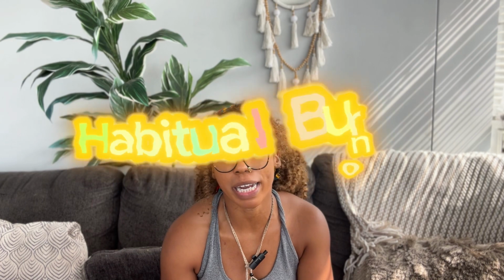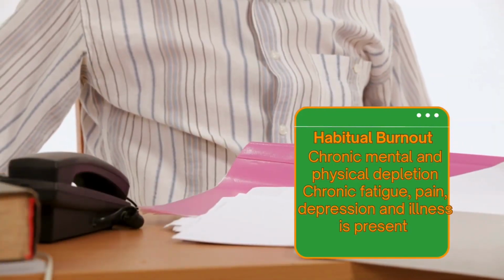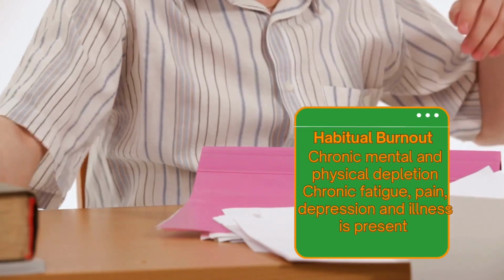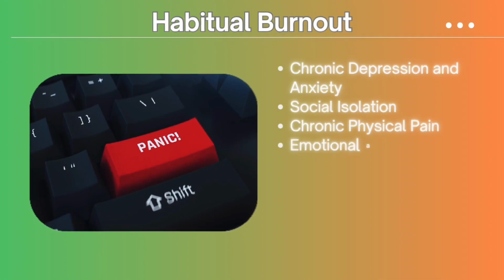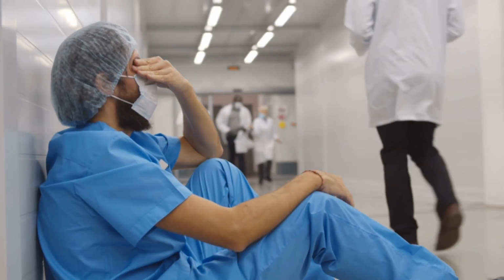And the fifth and final level of burnout is habitual burnout. At this level, chronic exhaustion is a part of your life. You frequently experience physical, behavioral, mental, and emotional symptoms that can become life-threatening if continued. Once again, that can include cardiovascular issues, which we know can lead to heart attacks and strokes. So overall, at this level, your health is sincerely impacted, and there is cause for a serious and significant intervention.